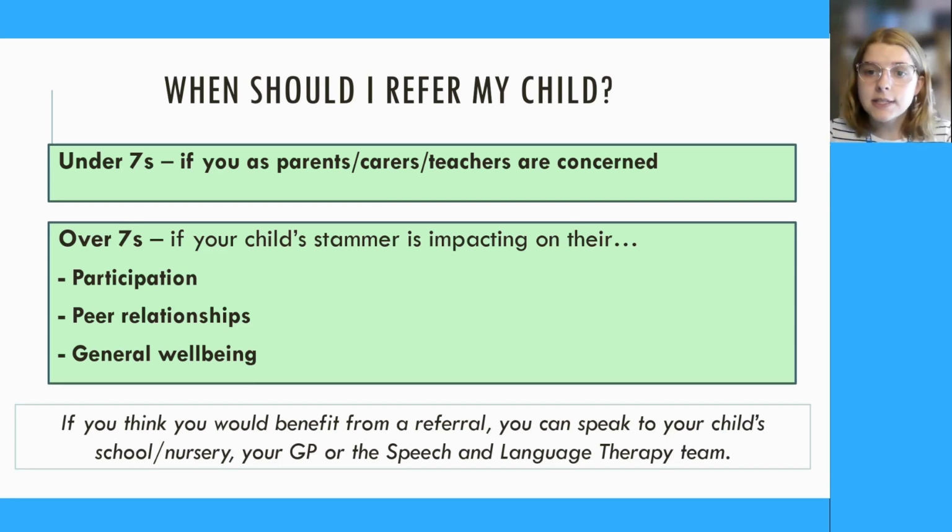For over 7s, it's a little bit different. So we only accept referrals if there is evidence of impact of the stammer on these 3 areas. So participation. So for example, maybe your child is no longer speaking during class or putting their hand up. In their peer relationships, so maybe they're being less sociable due to their stammer, and also affecting their general well-being.